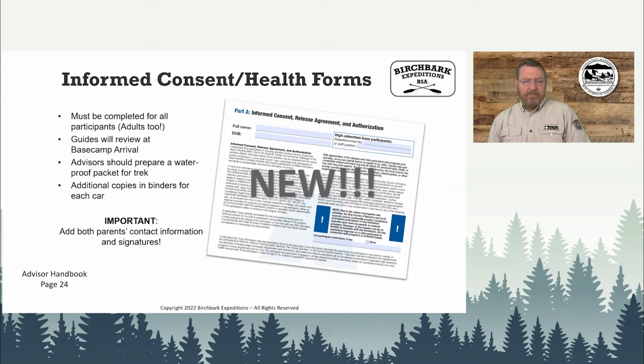And again, you want to make multiple copies when it's all signed off. You want to have one with you when you're on your trek and one left in the car when you get back. So you're going to make some copies. And the best way to do it is to have a binder of some type or another to keep them all in. All right, Alan?